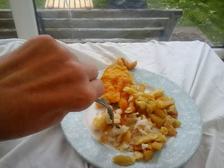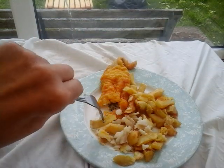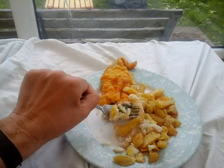Yesterday was National Fish and Chip Day, which I just discovered this morning, so I'm just basically making up for it now. Get this over and done with and get on with the review then.